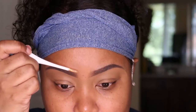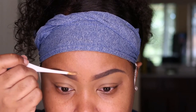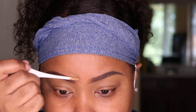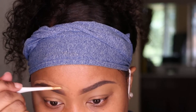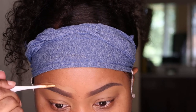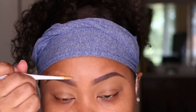So I'm gonna try to do the top of my eyebrows, and again, this is just for entertainment purposes, you guys. Please, throughout this video, I'm gonna say, please do not try this at home. Okay, oh my gosh. Oh, I'm doing it. Okay, this one's pretty challenging. As you can see, I messed up a little bit, but hey, whatever.